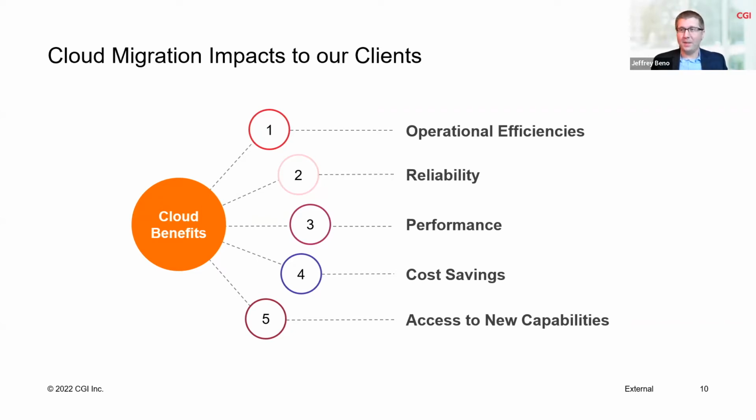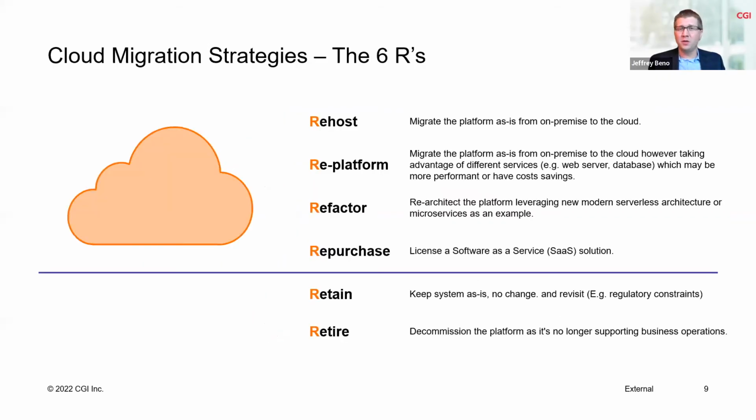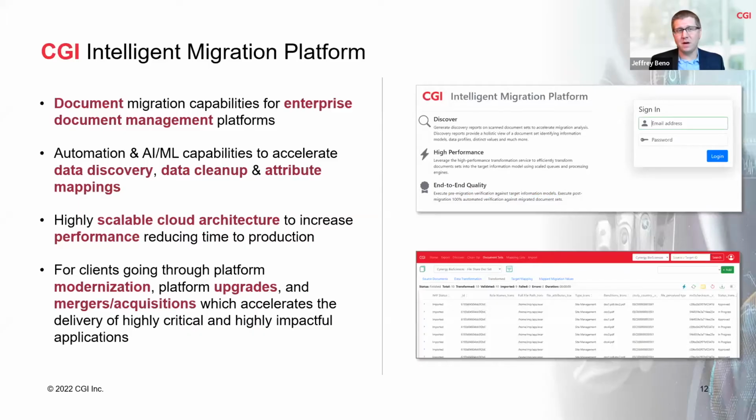So with that, I'm going to dive a little bit into CGI's Intelligent Migration Platform. This is really a tool that we would use if we think of the 3 R's or the 6 R's. If you're rehosting, replatforming, refactoring, or even repurchasing, in the example of a document migration, you would essentially need to move the data from the source environment into the target cloud environment. So we built a tool called CGI's Intelligent Migration Platform, specifically focused on document migration capabilities.